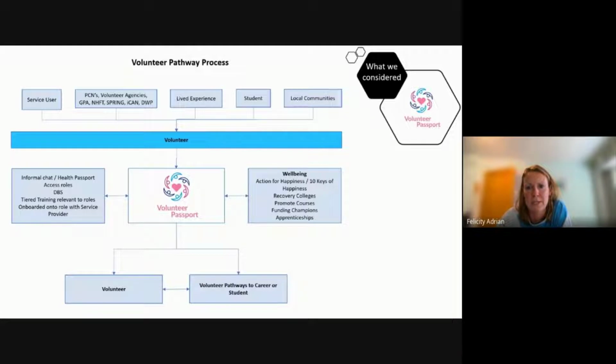So what did we consider? We looked at the volunteer pathways and how the process works within Northamptonshire, and we realized we have 4 different pathway streams. We've got the service users, be it a family member or themselves. We've got different types of healthcare agencies. We've got lived experience, and then the students who need volunteering to complete their studies, and also the local community. Then we worked out what type of volunteers there are in the community.